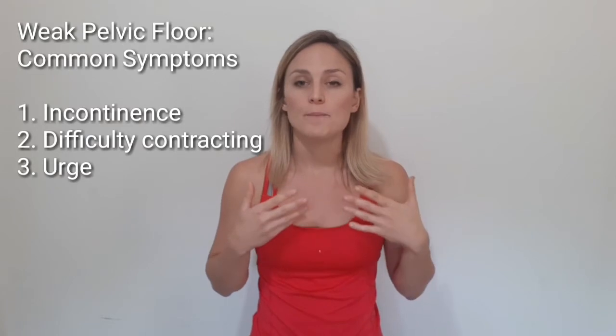Let's quickly run through some symptoms that you might be experiencing with a weak pelvic floor and with a too tight pelvic floor. So with a weak pelvic floor, you may be experiencing incontinence. There are lots of different types of incontinence. There's stress urinary incontinence, which happens when you sneeze or when you cough or when you laugh or when you jump and you just pee a little bit. Or it can just be frequent urinary incontinence when you just pee randomly and you don't know what's going on. You can have difficulty contracting the pelvic floor. And you can also get something called urge, where you really need to pee all the time.